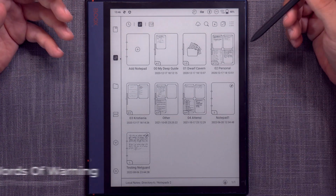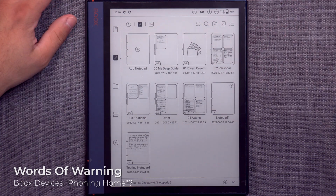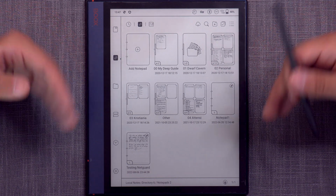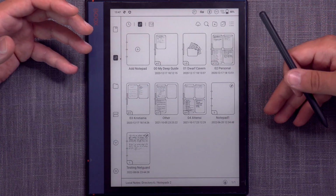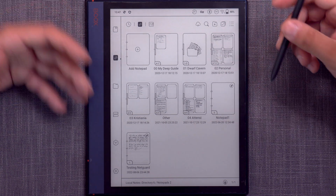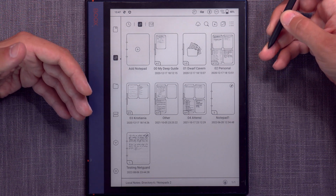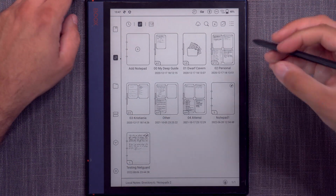Now, words of warning and caution. So what can I think of here? Because I haven't been testing this out too thoroughly, and you are effectively blocking a system process, I don't know exactly, nor can I guarantee that this won't cause some issues in the future or limitations for the tablet, how it actually functions, because I don't know what that KSync process is actually pinging and trying to establish. This is something that I will ask Boox and see if they provide a reply.